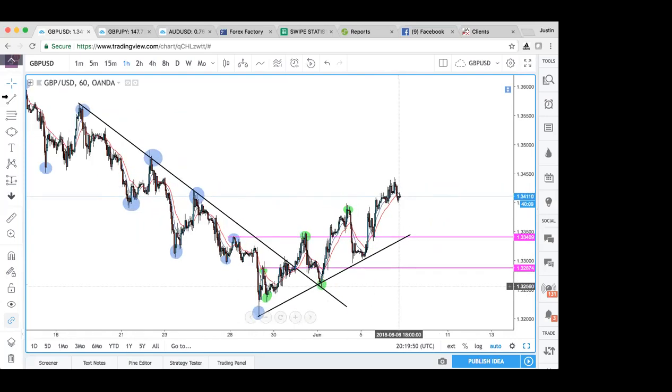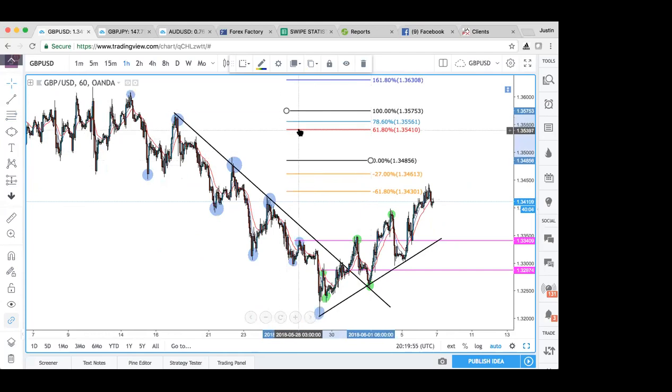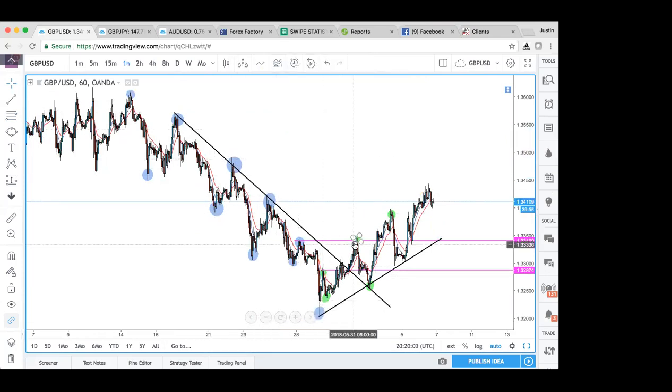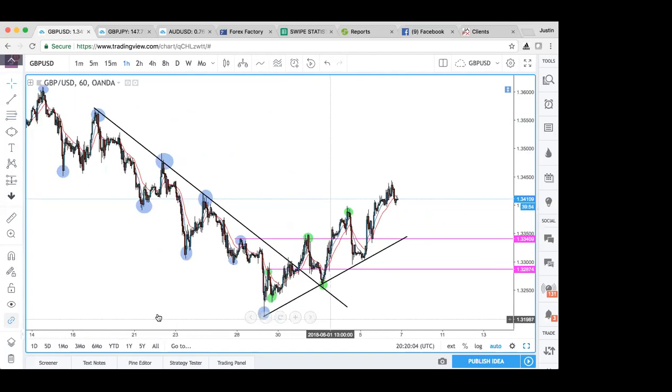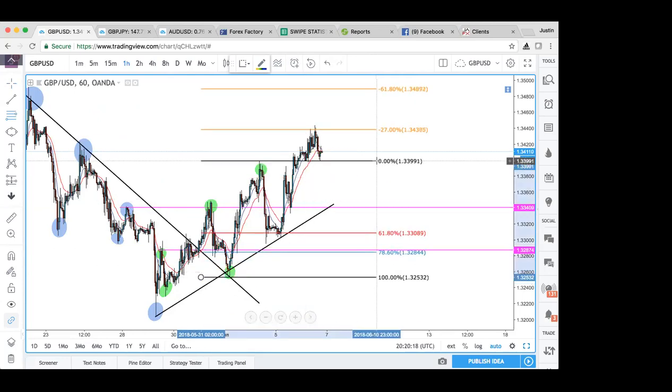And the last thing is Fibonacci. Here's the Fib tool. I only take trades at the 61.8 retracement. If it's a down trade, you pull the Fib from the high to the low, and it gives you that level of retracement. In an uptrend, you pull from the low to the high. So once I saw the market start to change directions right here, and it made this pullback, and it made this move here, what I did was I used my Fib from the low to the high. And this is how I use it.